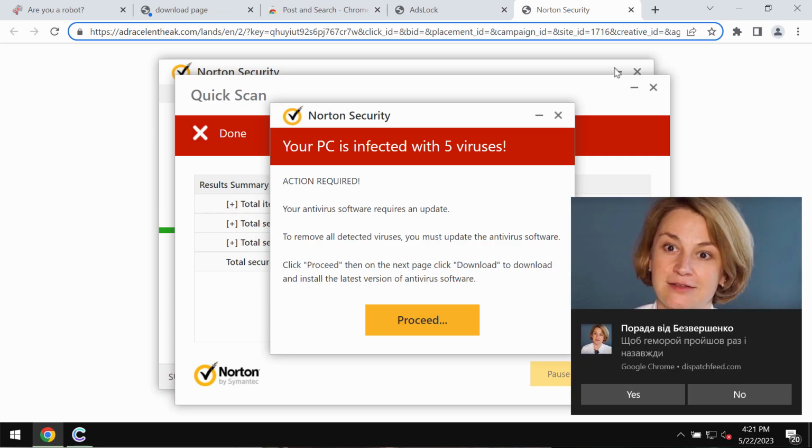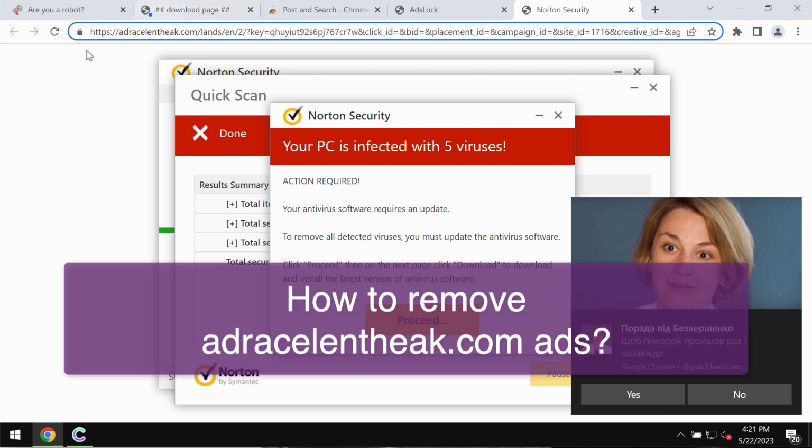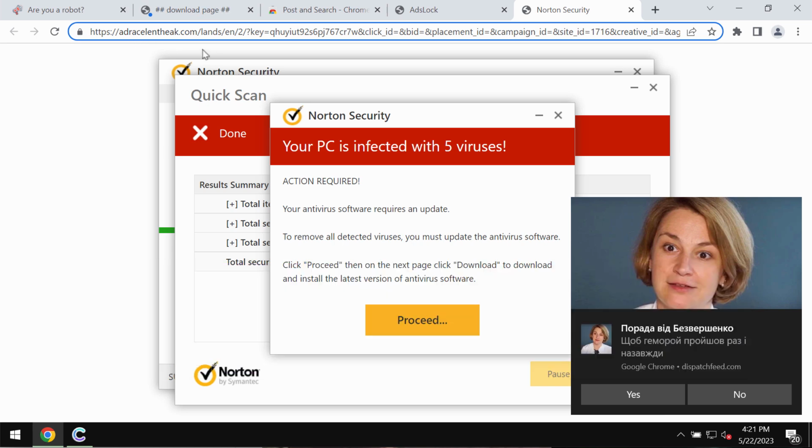My video tutorial will provide you with guidelines that will help you to get rid of the pop-ups and scary alerts related to the site adrescentheek.com. Adrescentheek.com is a malicious website that may attack Google Chrome and other browsers.